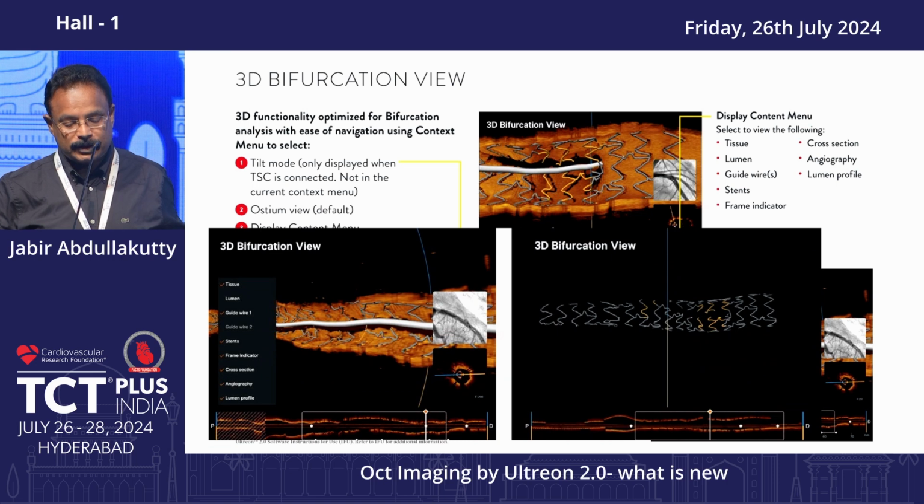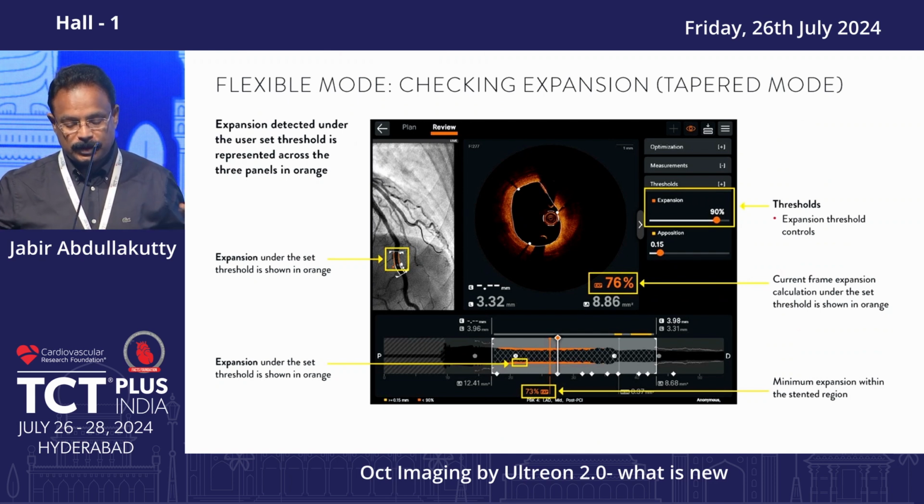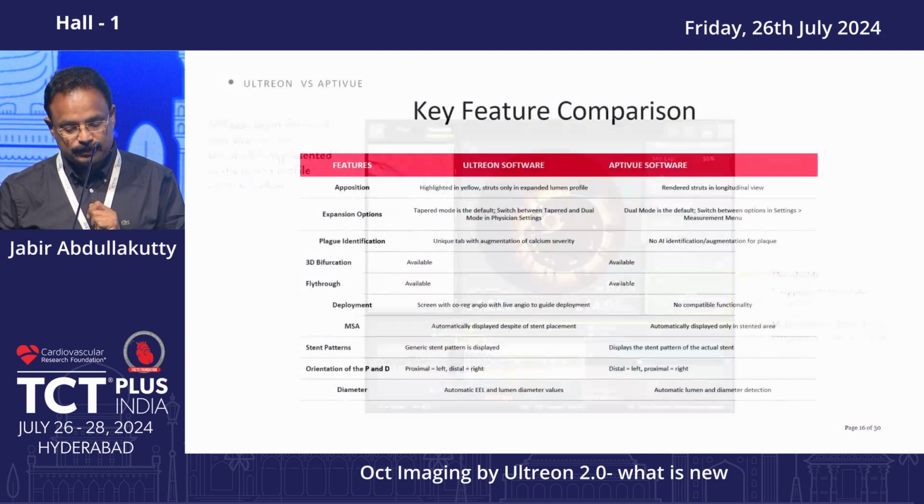And with the 3D bifurcation, simultaneously in the same frame, you can see the stent also without the wire. So expansion, apposition, easily checked. And whether a post-stenting optimization is required, that can be immediately decided. So the yellow markers, you can see, show the malposition.